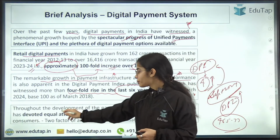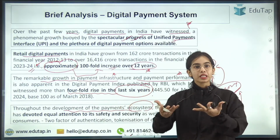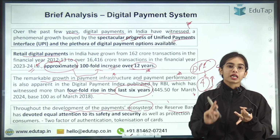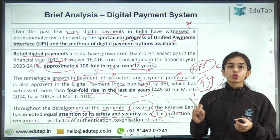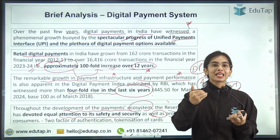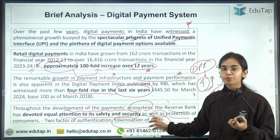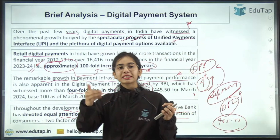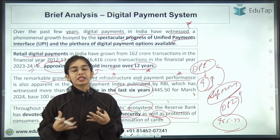Now, throughout the development of the payments ecosystem, the Reserve Bank has devoted equal attention to not only boosting digital payments in our country, but also the safety, security and protection of the customers. Two-factor authentication, the additional factor authentication, the OTP system, was brought for payments. When you make a payment, you put your PIN or give the OTP. There is also the tokenization of cards: instead of sending your card number, you send a token. So some guidelines were brought by the RBI for the safety and security of customers.